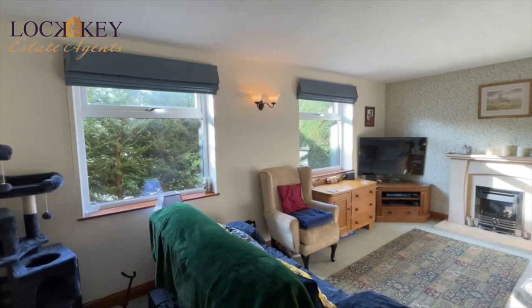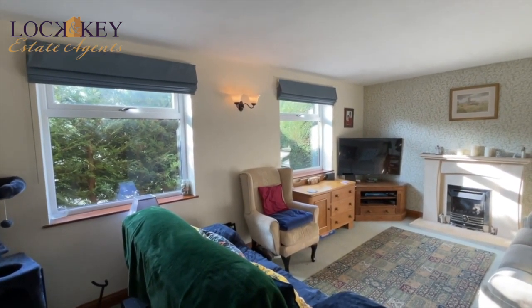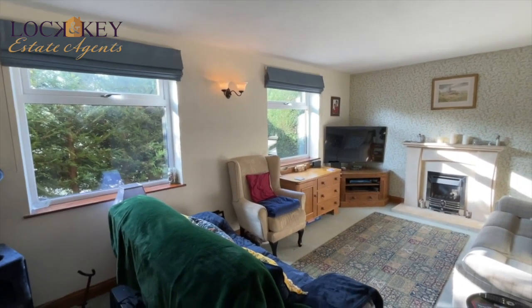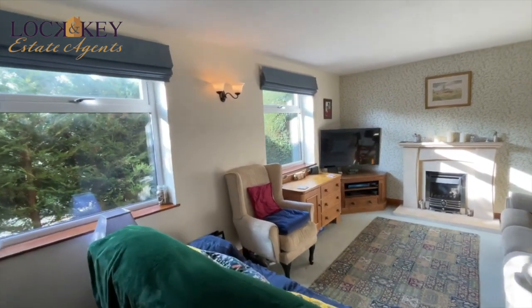I love the fact you've got these 2 windows. You could cut down those trees if you want to halfway section. It will bring in some, and it will flood the room with natural light in due course.